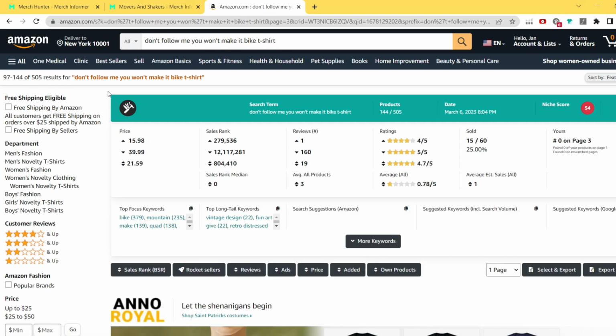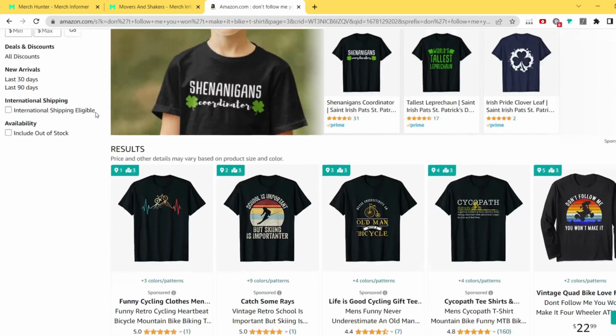So more or less, it means that the real number of results in this niche is around 500. If, for example, the number would change to 1000 or 2000, it means that the niche can be a little more saturated than you think. So always check this third page of the designs.